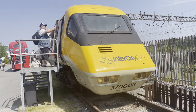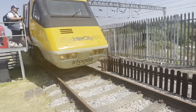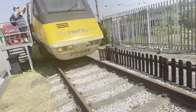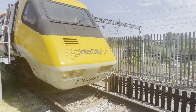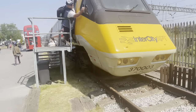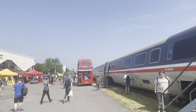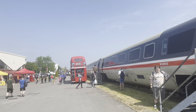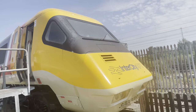So here we have the world famous APT, advanced passenger train, that's what APT stands for, Intercity. It's even got specially built track here as well, which is very, very cool. I'm gonna get a photo of it in a second. I'm just gonna let this man finish taking a photo of it, and then I'll have a look inside for you guys as well. But I'll show you the outside briefly. Very, very cool. First time seeing it up close in person. I've seen it loads of times when passing on the train heading up north from Crewe station.